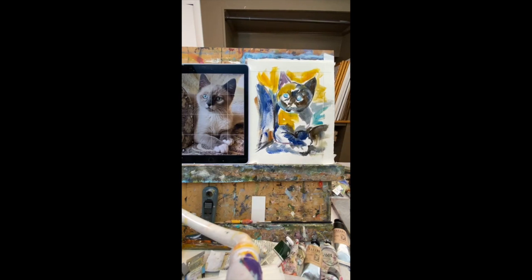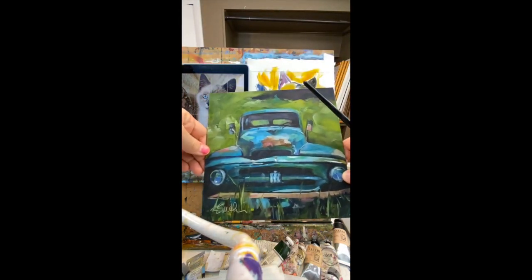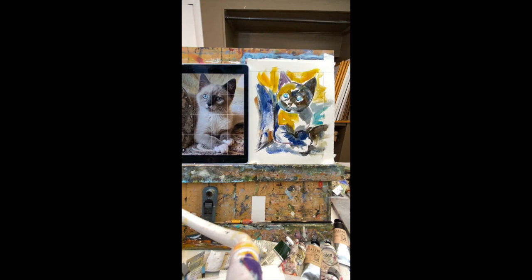My little 6x6s I finish early, and this one I'll probably finish late. 1940 Ford. Oh, that's fun, Allie. I have painted old trucks. I think I have one up here that I did years ago. Here's an old truck that I did a long time ago. It has so much personality. Maybe you need to do a whole series of old trucks like that.